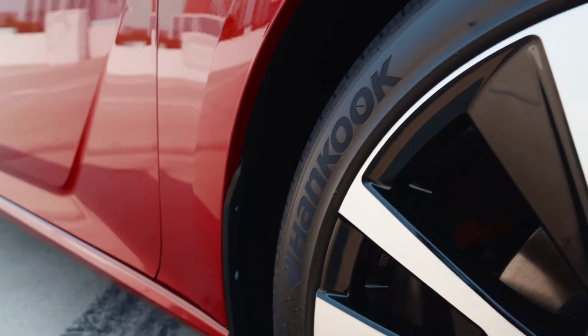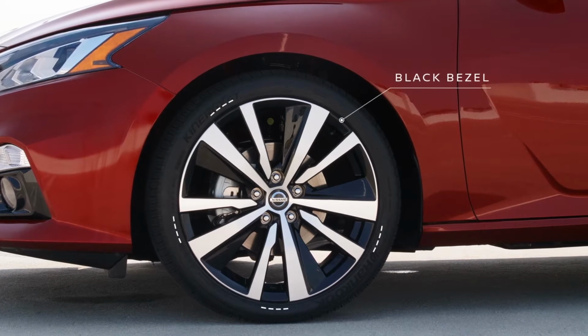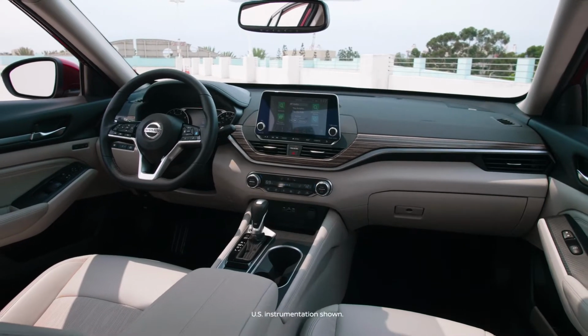The sharp, newly available 19-inch aluminum alloy wheels feature a unique blacked-out bezel that blends into the tires, creating a distinctive spinning blade look. The interior is laid out in 3 intuitive layers.